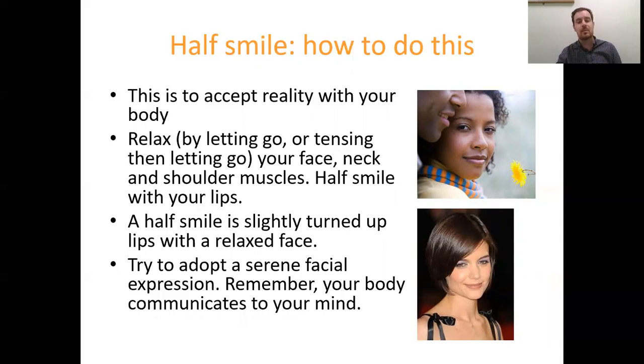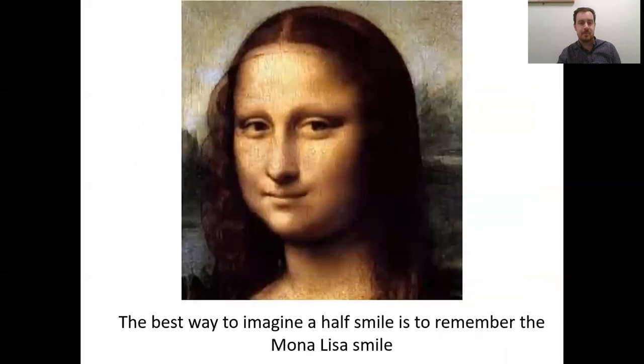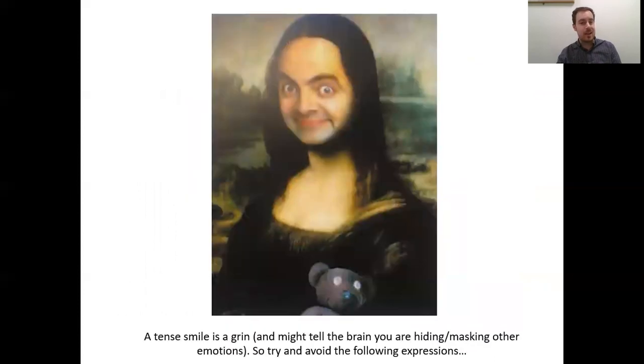Remember that when you do this, your body will then communicate to your mind, and you'll find that your emotions will start to feel a little bit different. You'll be more willing to experience them, and it will become a slightly better, if not easier, if not different experience. The best way to imagine a half smile is to remember the Mona Lisa smile. But if you do a tense smile, like Mr. Bean here, then it's going to go against what we're trying to achieve.